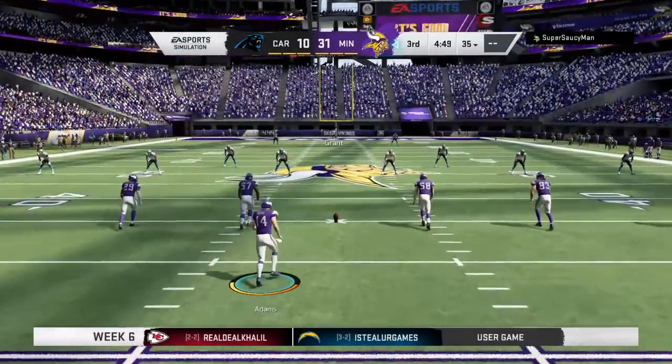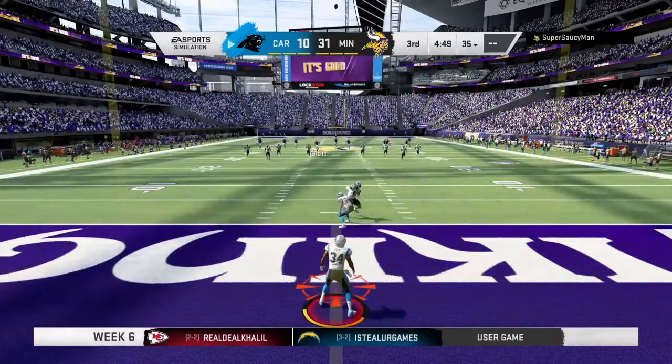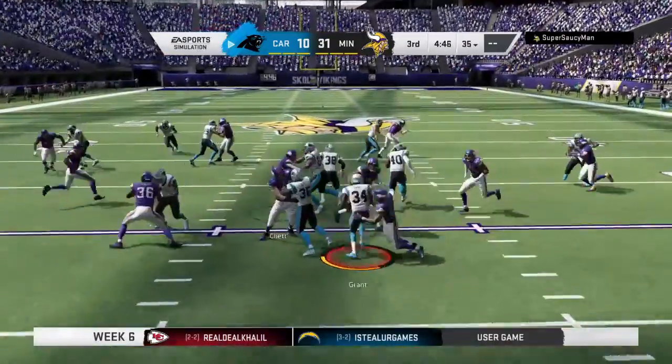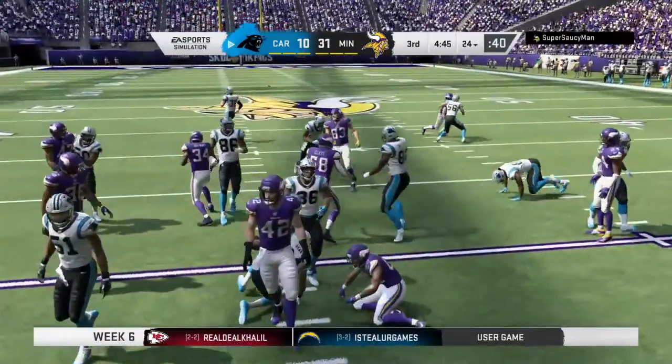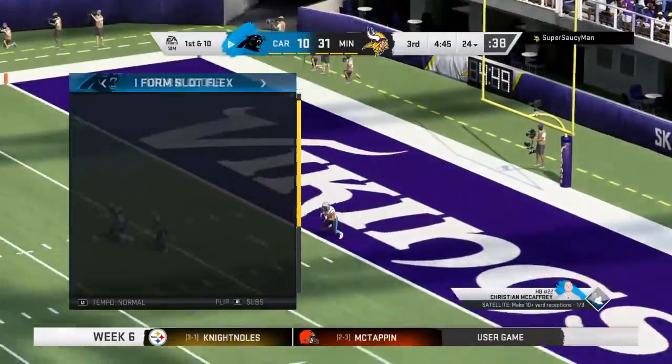Set now to kick this one away, and off it goes. That's fielded in the end zone, and a pretty good return here. He'll be stopped just shy of the 25 at the 24-yard line.